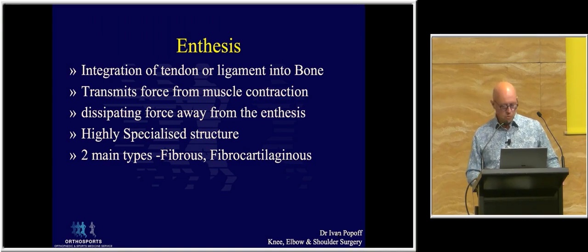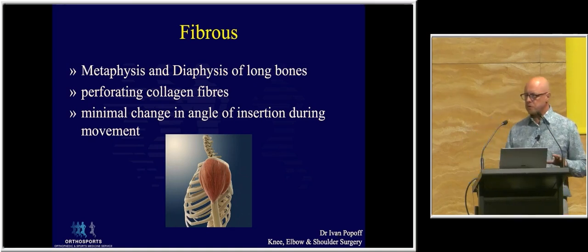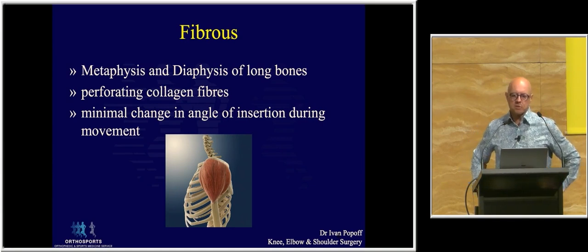And there's two main types. We'll talk about both just for completeness, but the first type is the fibrous type, and this happens at the metaphysis and diaphysis of the long bones. A classic example is the attachment of the deltoid, and this is a very simple attachment. Collagen fibres penetrate into periosteum, into bone, and why it is simple is because there's not a great change in the angle of pull on the attachment site.